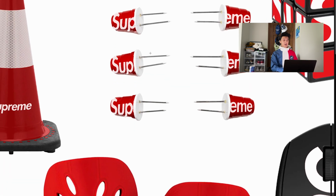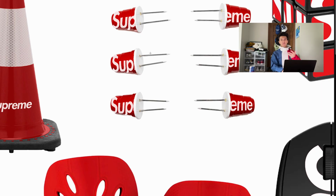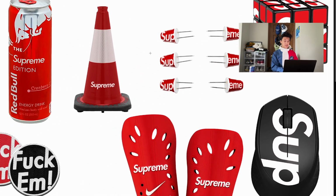Then we have the Supreme corn on the cob holders. Being someone from Indiana, I'm born and raised and lived my whole life. Eat a lot of corn. Obviously, I live right across the street from where a ton of crops are being grown. So yeah, eat a lot of corn. This makes a lot of sense.